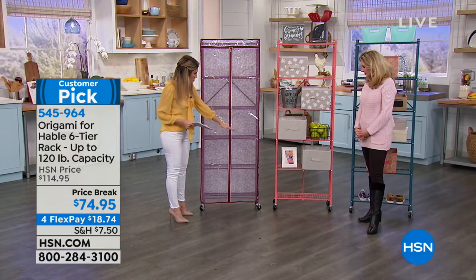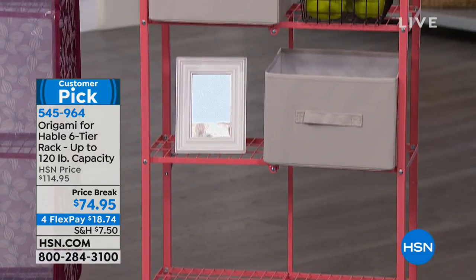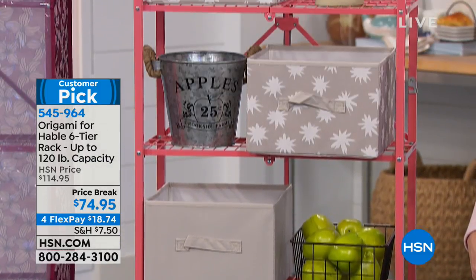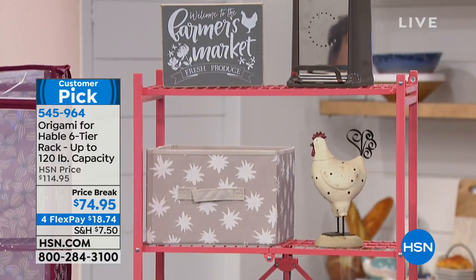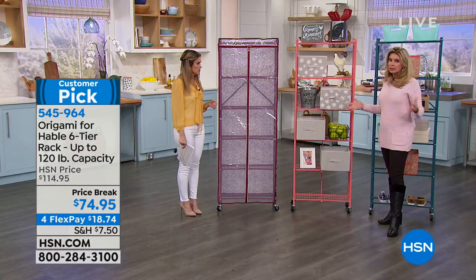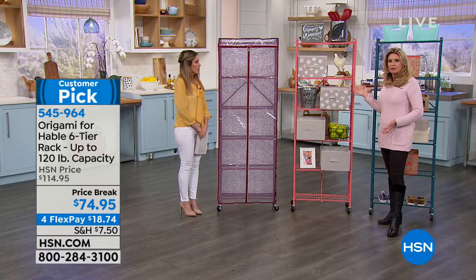Remember, it's 1, 2, 3, 4, 5, 6 shelves, 6 tiers. Imagine what you can do with that, taking advantage of that vertical space, and it's not even a foot off the wall. 11 and a half inches, which is phenomenal. So in those tight areas, those bathrooms, there's not enough space in your bathroom unless you've got a ginormous one. This would give you enough room for a shelving system.